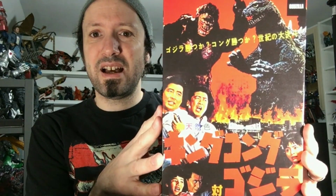So I'm very happy that NECA is able to do this now. For the longest time, they had to use the style guide from Toho, which sucks. So really, really happy for them to be able to use this. This is awesome to get to do their own boxes.